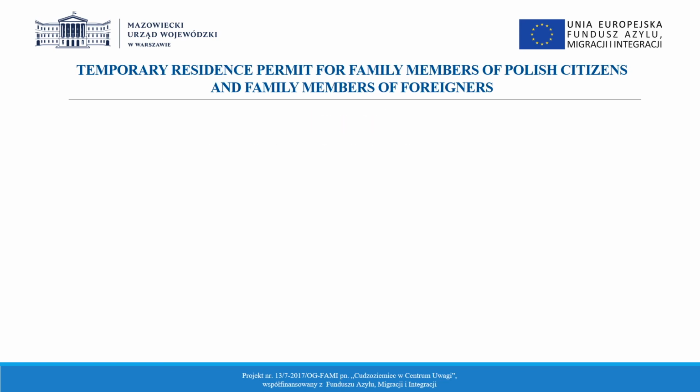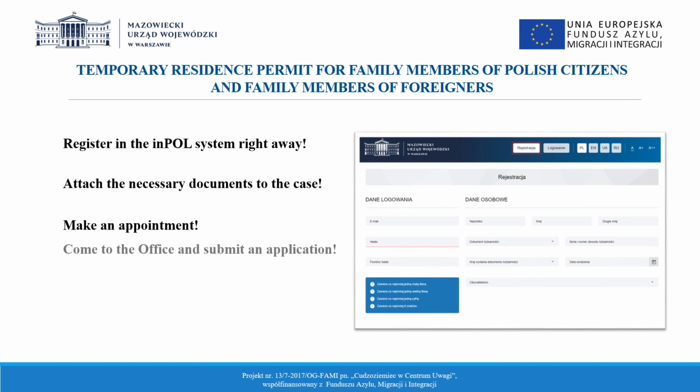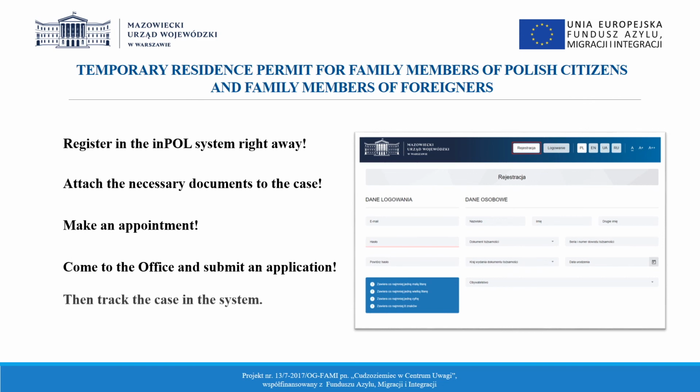To obtain a residence card, register in the InPol system right away. Get access to the online platform. Attach the necessary documents to the case. Make an appointment. Come to the office and submit an application. Then track the case in the system.